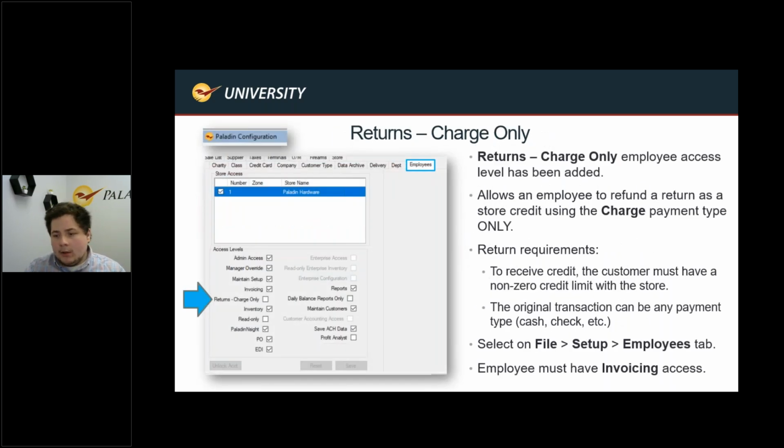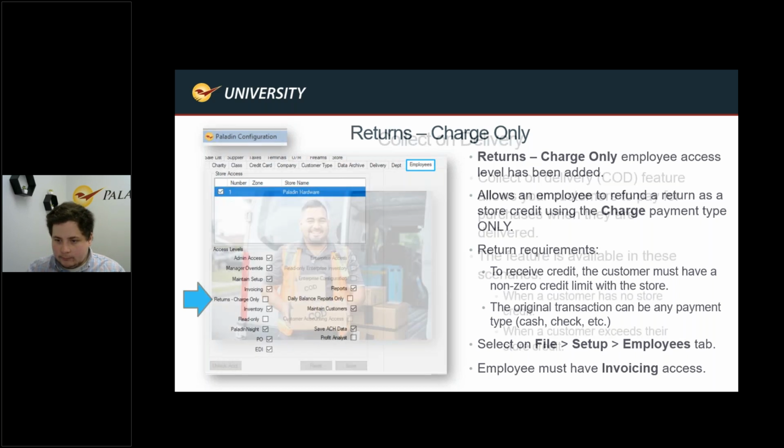All right, we have an employee access level that has now been added, and it's returns for charge only. If you want an employee to specifically only be able to do returns to your store credits, this is an option that you have. In File Setup, Employees tab, select your employee, and then you've got Returns Charge Only there at the bottom.